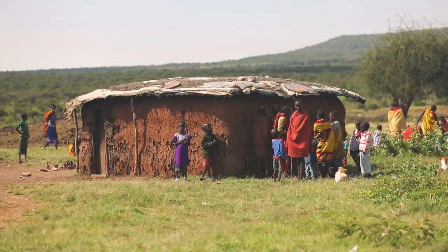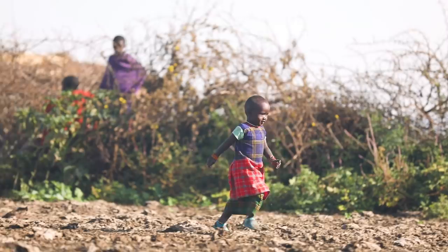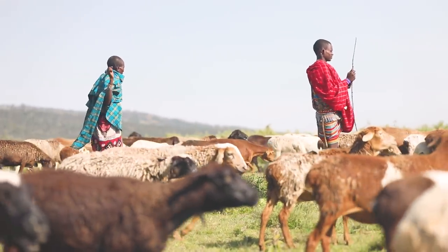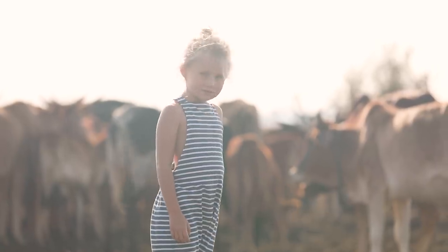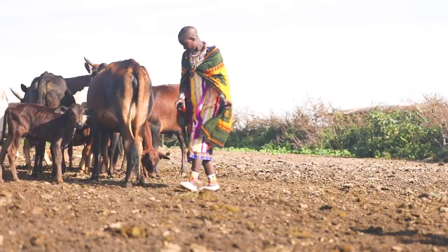The Maasai people are some of the last nomadic people on the planet, which means they live somewhere, and then when that grass is gone or the water in that area is gone, they will up and move. Wait, sounds a little bit like us. Their cows are essentially their bank account. It's their livelihood. Everything about them is these cows. I mean, it shows in their house.